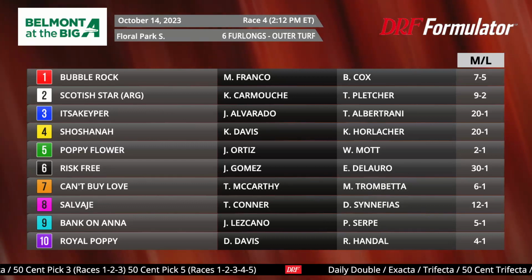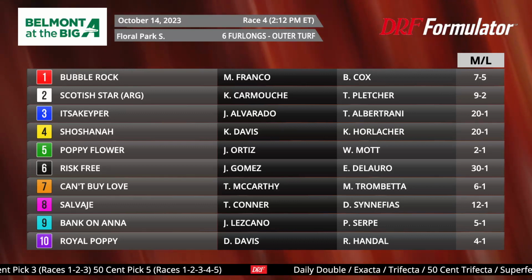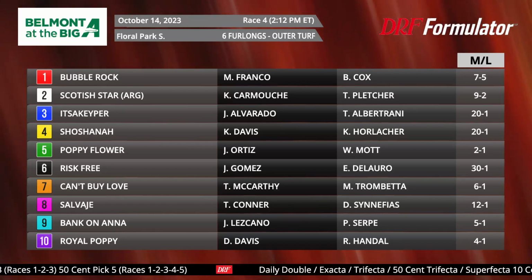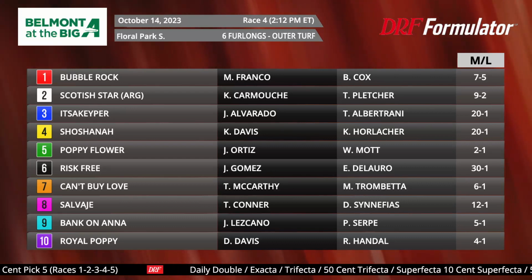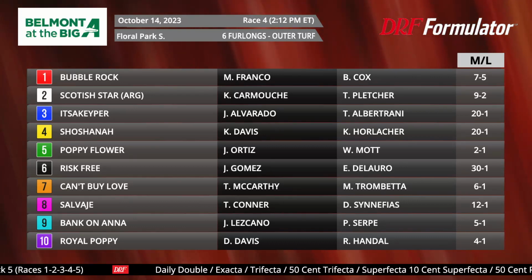Yeah, and those 2 on the outside are main track only entrants who would participate if this race came off the turf, although there is some dirt form in the main body of the field, particularly with the number 2 Scottish Star in the chance that this race does get rained off the turf.